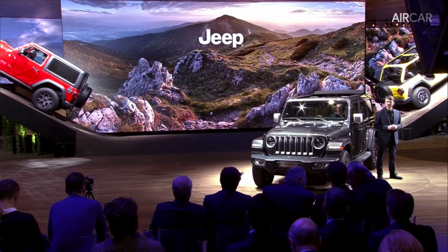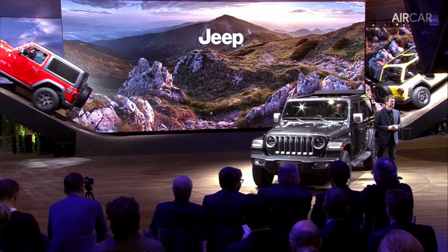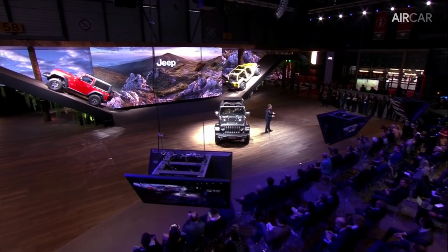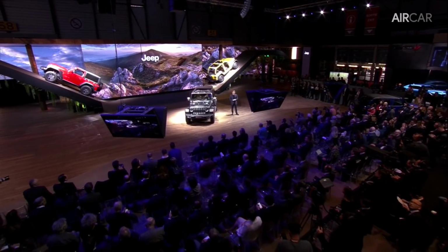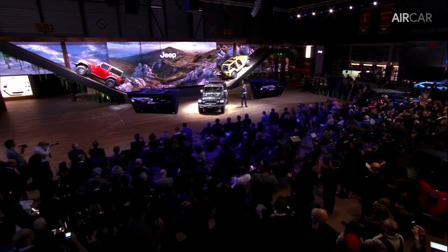Now, as you can see in Geneva, as you look around, virtually every manufacturer has jumped onto the SUV bandwagon, and I think that's understandable. It's clearly a hot market. But while many automakers borrow such words as capability, authenticity, and passion and use them as marketing tools, the Jeep brand embodies those words. They've been part of our core DNA for over 75 years, and this is who we are, and this is what we do.